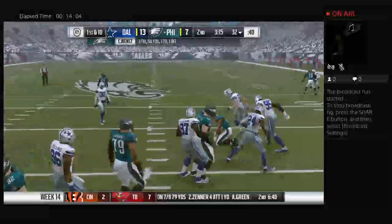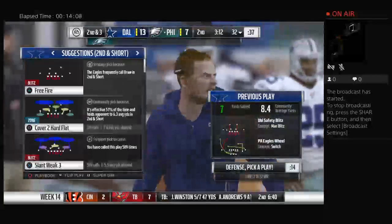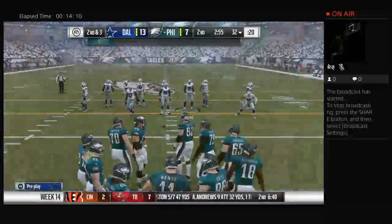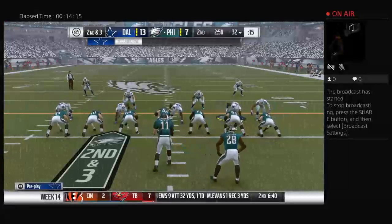And Matthews over the middle with a grab. 7 yards to pick up on the pitch and catch. Well, if you do read man coverage, Brandon, the drag route's a pretty good one to run against it because you're running away from people on it.